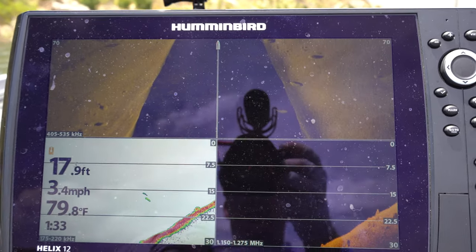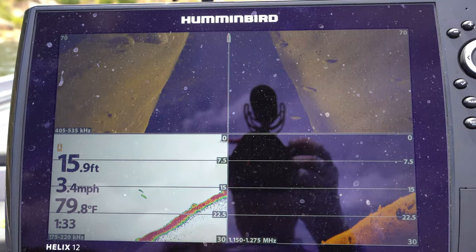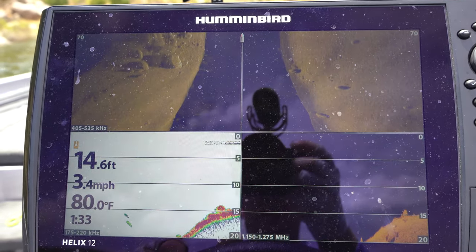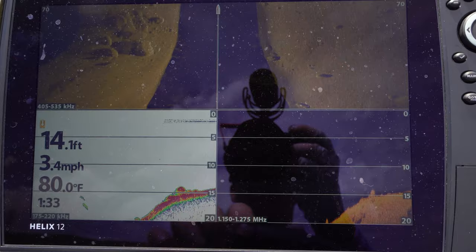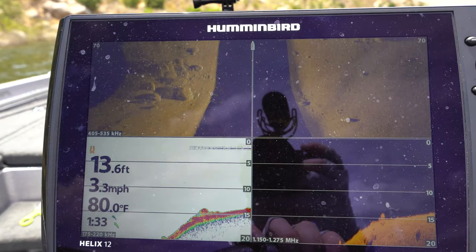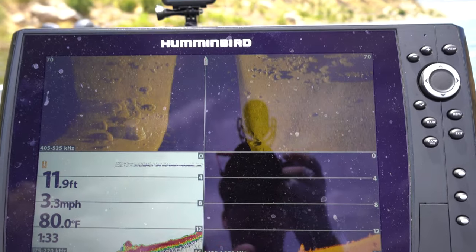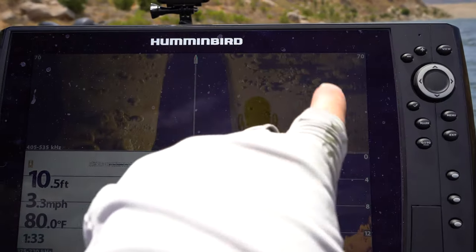All right, so we're starting to idle up towards that spot. We're gonna be a little bit shallow. As you can see right now, we're in 15 foot of water. And as you can see, we already got all those rock piles coming up right there. Those are gonna be perfect areas where you guys can catch fish. You have easy access. And then we got some deep rock piles right out here too.